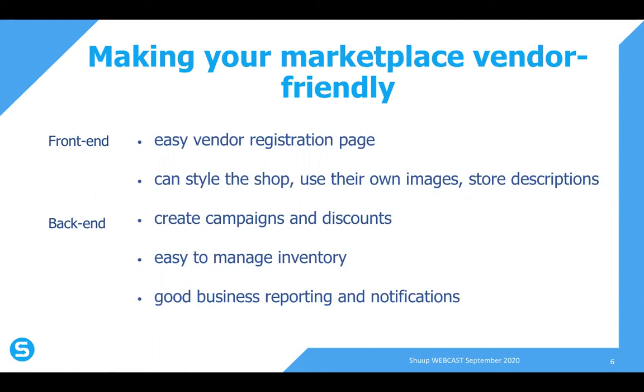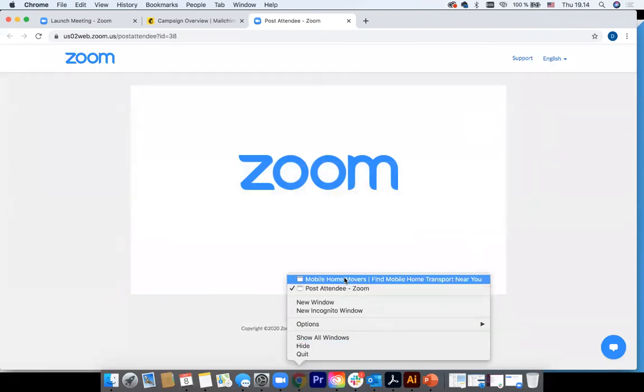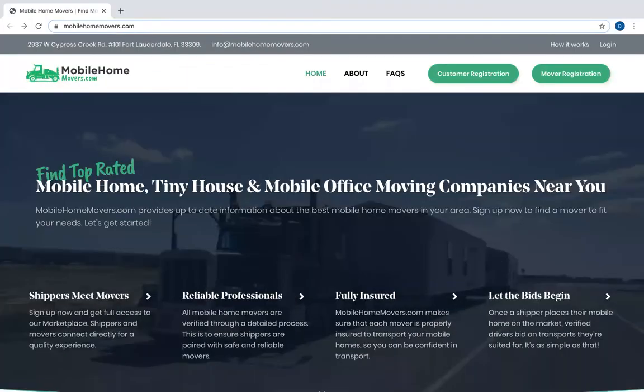It's really easy for them to manage their inventory and get access to reports and notifications, which is obviously essential to the success of any business. Is there an example maybe you have, Daria, that we can quickly show of a vendor registration, maybe a front end? Yeah, absolutely. We can jump back to Mobile Home Movers website. Perfect. For example, see the vendor registration.